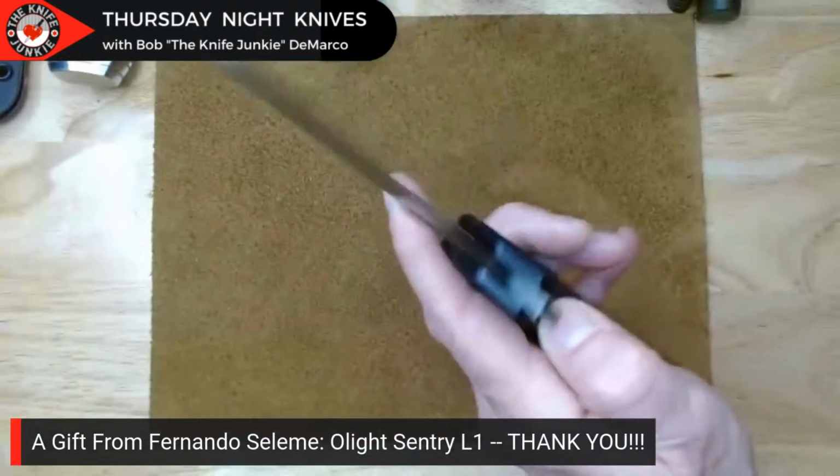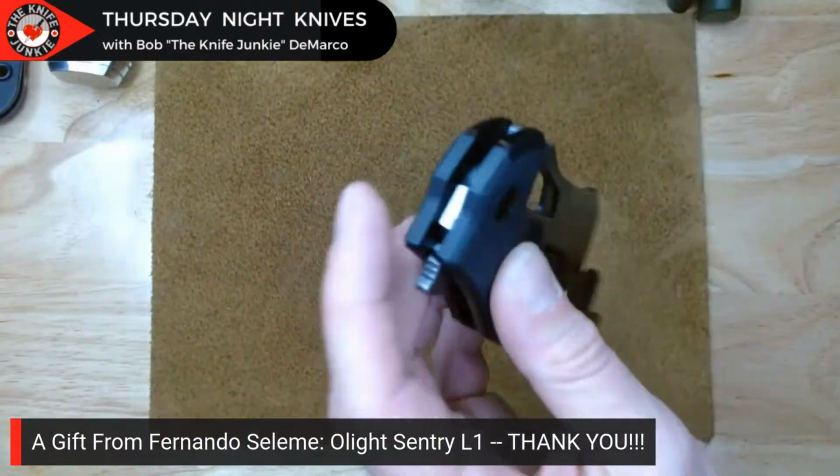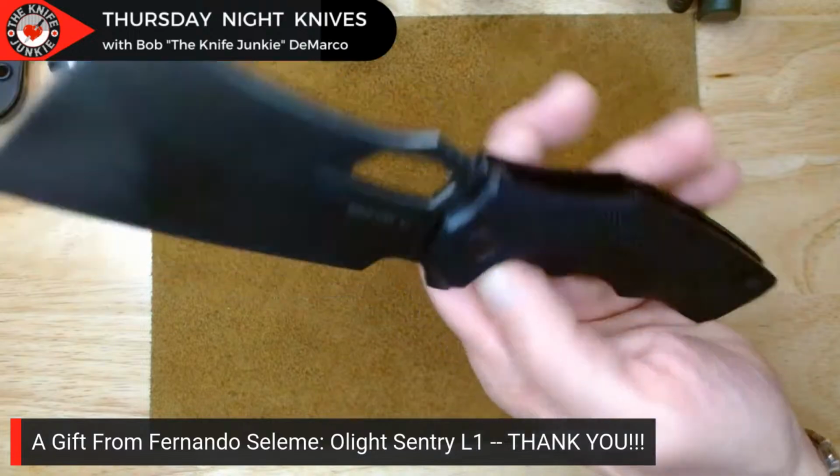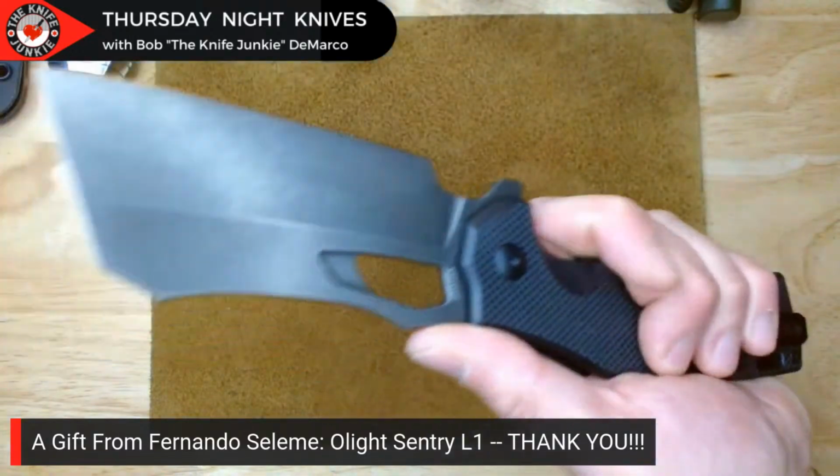Amazing action, 4-inch or plus. I haven't even measured it. Might even be 4.1 or something like that inches. It's a huge slab of D2.